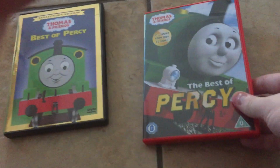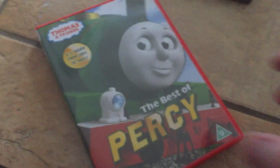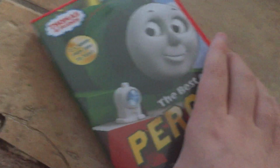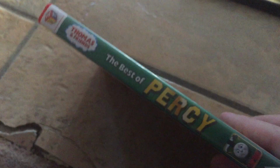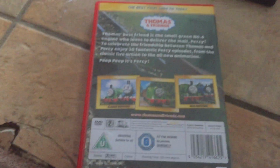So the final one I have is The Best of Percy, which is 20 episodes from seasons 1 to 14. So here's the front. 212 hours from 1984 to today. The spine, green and blue one. And there's a back cover.